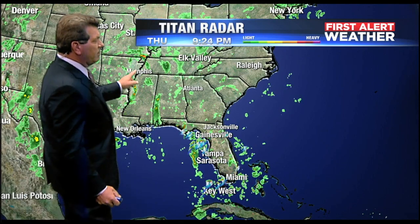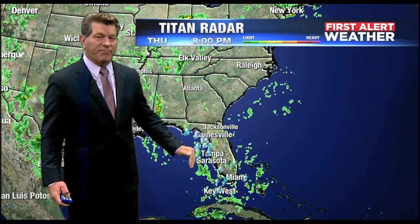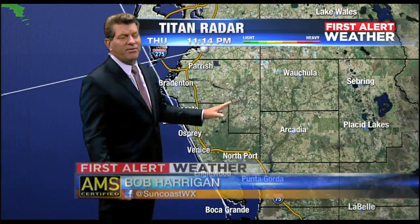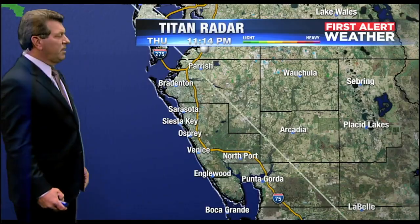Well, Gordon's still out there spinning around over Arkansas now. We've had our fair share of heavy rain this afternoon. That's all over. That continues to push off toward the west, and right now, no rain around. Things are dry, things are quiet, and should stay that way. A rogue shower, as I mentioned, is not out of the question out there in the Gulf of Mexico.